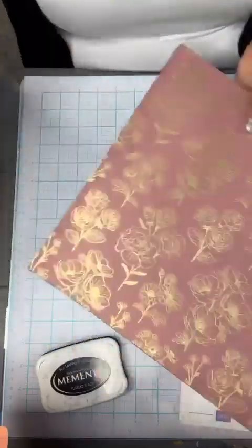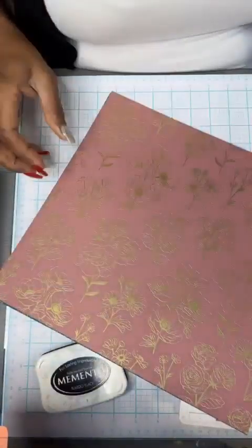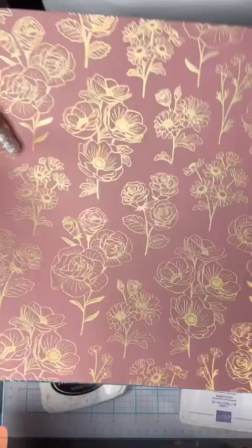And with tonight's card, I wasn't sure which way I was going to go. But this is called Forever Love. So I think that it's going to be, especially you see the Moody Mauve in the background.